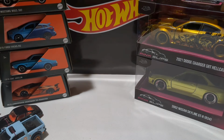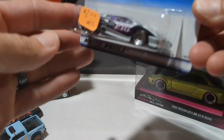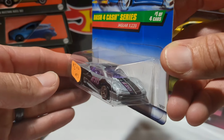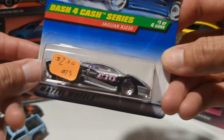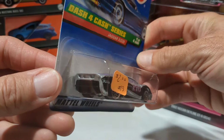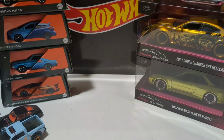And guys, when I pick up cars like this, you know it's something that I'm really interested in. A few older cars here. This one from the Dash for Cash series, the Jaguar XJ220. One of my favorite cars from way back when. Absolutely love this thing. Not super crazy about the cash delivery on it, but overall, it's just a car I really like, and I had to bring it home.